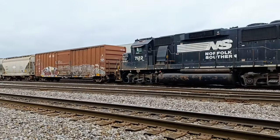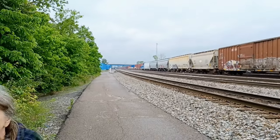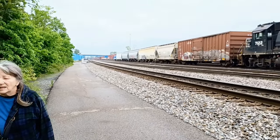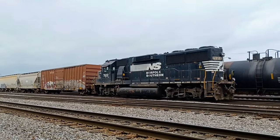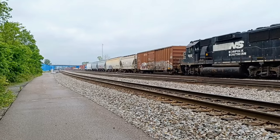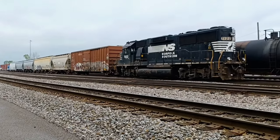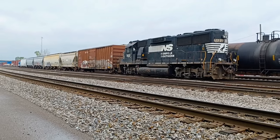Guys, nothing's better than Norfolk Southern. Yes. So there is rail activity, fellas. We might catch a train today, which may be the reason why this one's getting fired up. And maybe the reason why they're firing this one up is because a train is coming. We see something heading this way. Might be in luck to see some rail activity. Stay tuned.